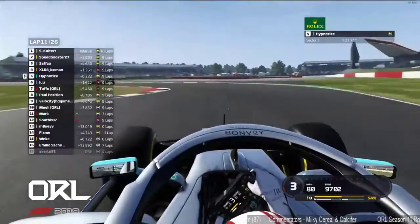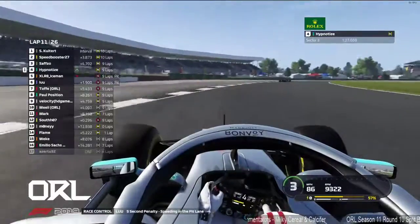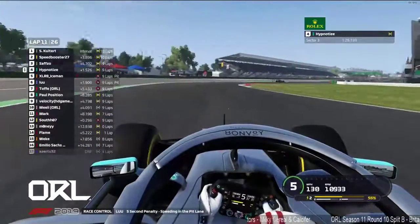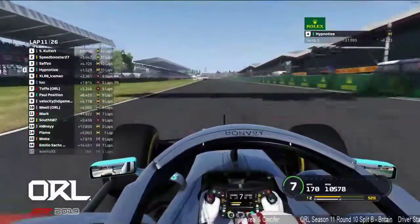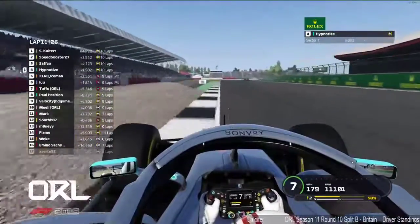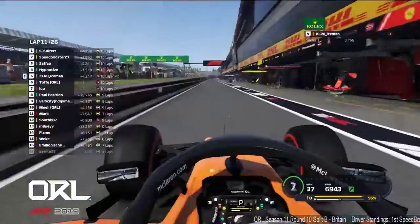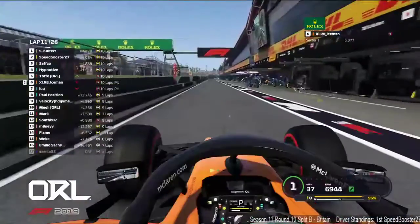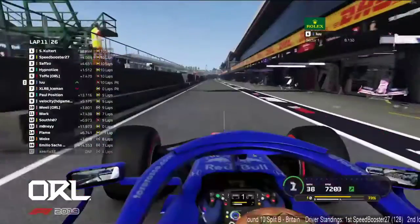Iceman goes into the pits. Yeah, Iceman into the pits on those soft tyres, as will Lou. Lou picks up a 5-second time penalty for speeding in the pits, and is the second to fall victim of that penalty. What is it going to be from Iceman and Toffee? I see a set of medium tyres awaiting Iceman.